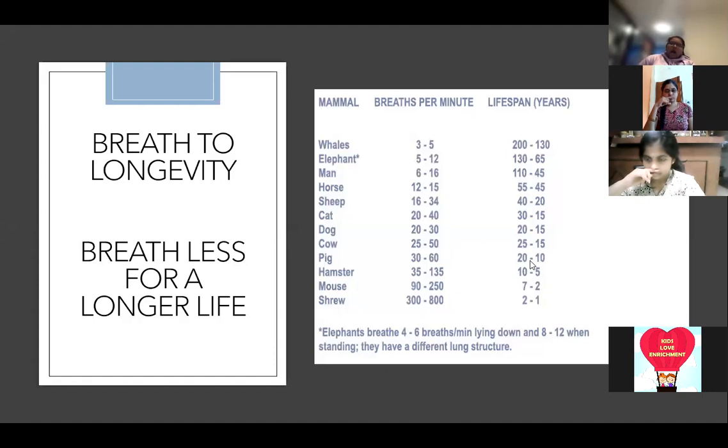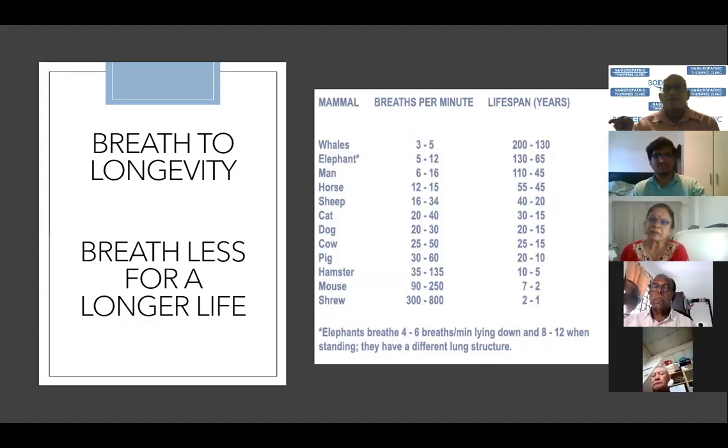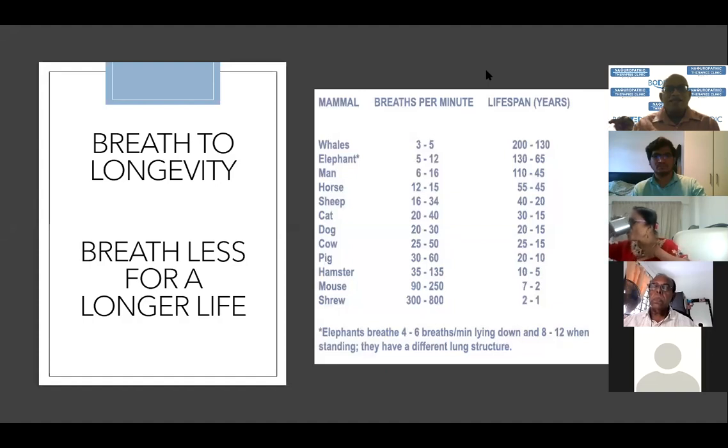Now, how many breaths were you taking? Can someone unmute and share? 4. I took 16 and a half. 16 and a half. About 17 to 18. 17 to 18. Some of you, like Prema, have indicated that she's breathing about 18, 15, 4 breaths. Some of them are 3.5. So good. Now you are all mindful of your breathing.